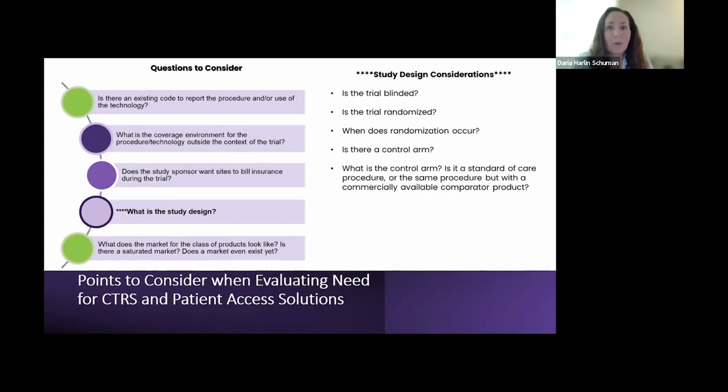So the takeaway here is really that your technology landscape is important, and your study design, all of these different aspects of how you're running your study, what the control is, is it blinded, which is a whole other nuance that can complicate things. But that big picture is something we as a team evaluate to help you make the best decision for how to proceed and whether to pursue a patient access program.